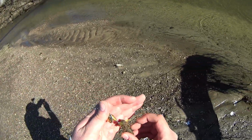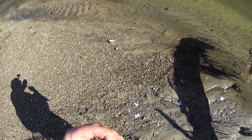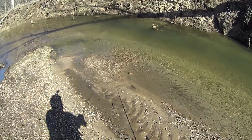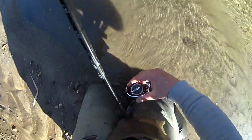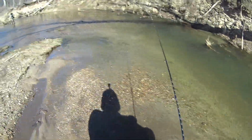Oh, and he's off. All right, this reel is not sounding better as the day goes on. Let me tell you. This guy came and got it. I saw him swimming at it for about 15 feet before he hit it. Just a little guy. There you go, bud. Can't kill you yet. But I could anyway. You're too small.